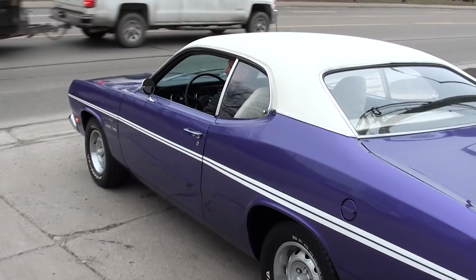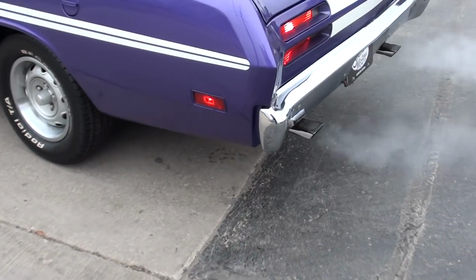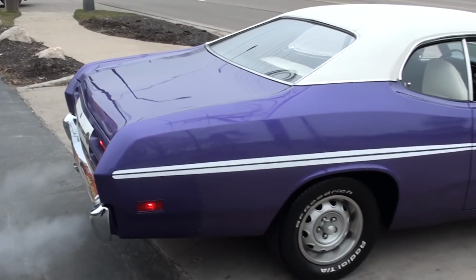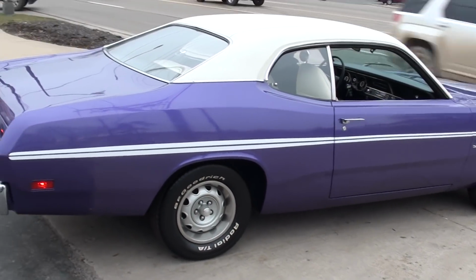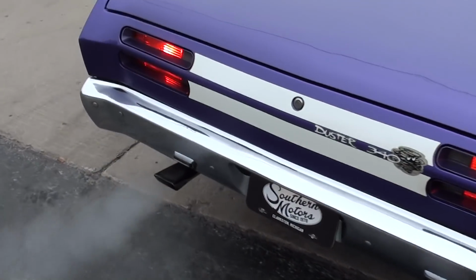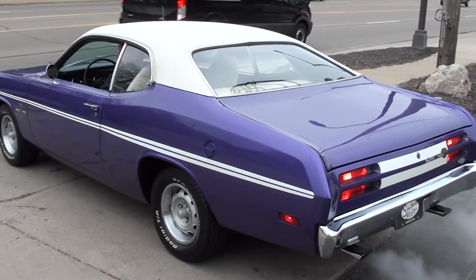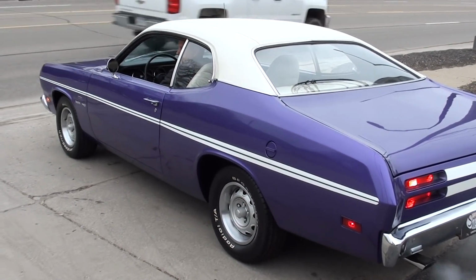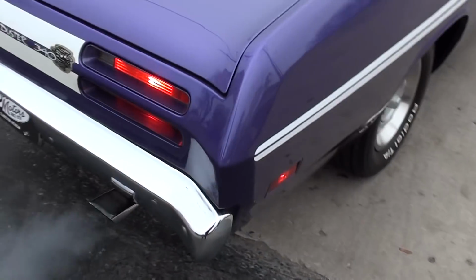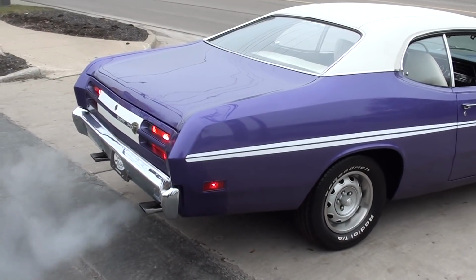That's a pretty car, man. Factory FC7 Plum Crazy. And like I say, a good driver. Man, this thing goes down the road nice. Traffic out here.